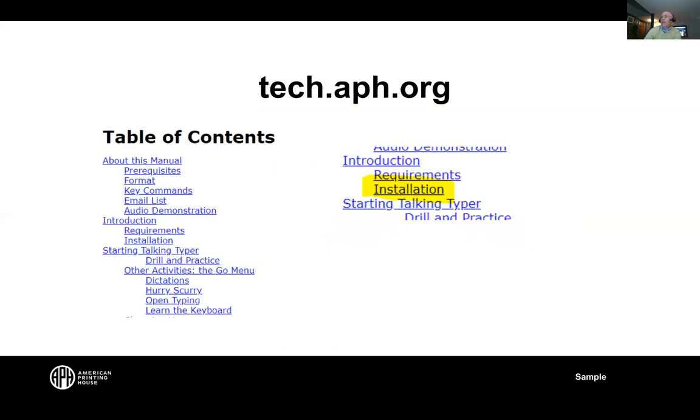Now, to take that a little bit further, in the table of contents on the Talking Typer homepage, you'll see a link for installation instructions. You can click on that link and it will walk you through how to go about installing Talking Typer. So I'll kick it back over to you, Leanne, for any questions that have come in.